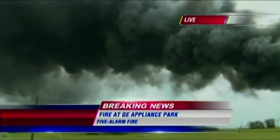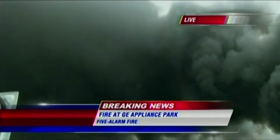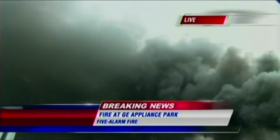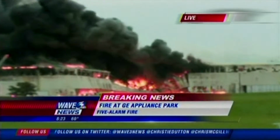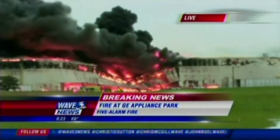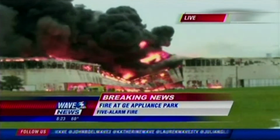We were finally getting some daylight. We were having problems with our roads because of the flooding and the dark light. And the minute it became light, it suddenly went dark again. Oh my gosh, you can see that right there. Hang on a second, let's zoom in there. You can see the roof just collapsing, 8:23 this morning, the roof collapsing live here on television, Wave 3 News.